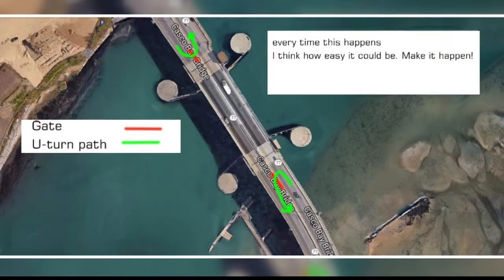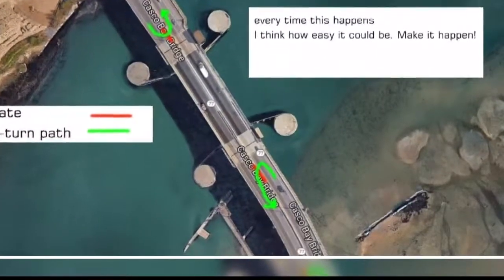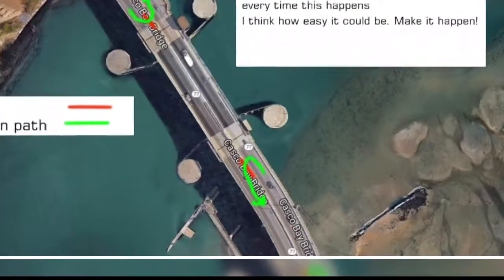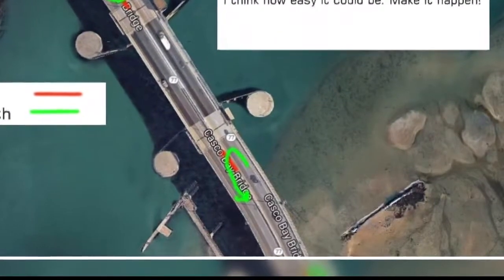Now, some of you on Facebook sent us this diagram asking why you just can't make a U-turn on the bridge when something like this happens. Mac McIntyre says, "Every time this happens, I think, how easy could that be? Make it happen." He drew where there are gates dividing the 2 lanes, showing that if they were removed, stuck cars could make a U-turn and escape the traffic jam. Now, it seems like a simple solution, right? Well, we took the question to the experts.